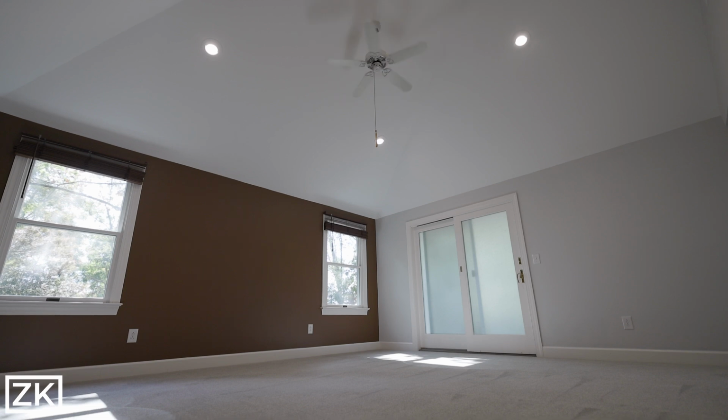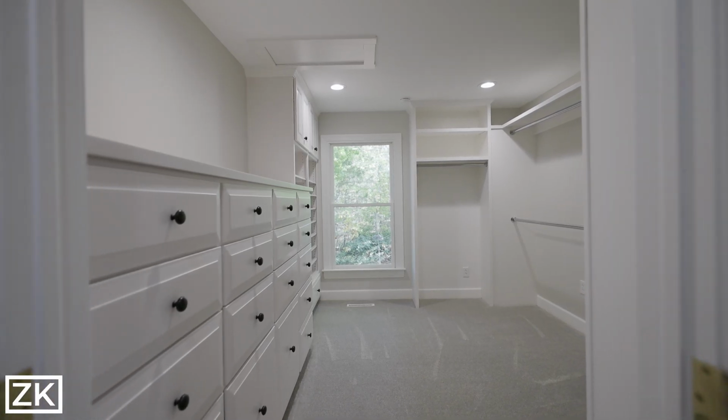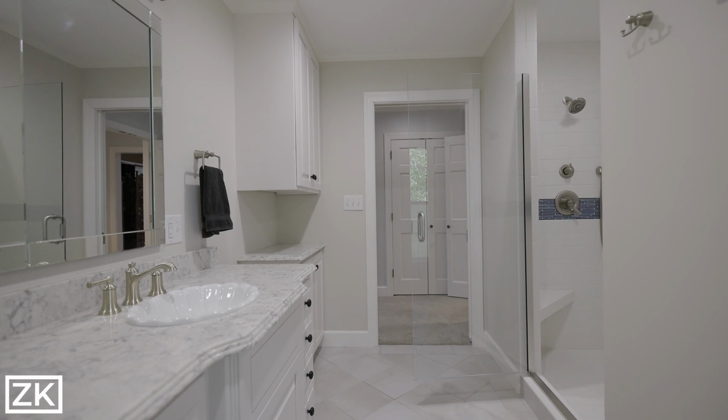Master bedroom features an enormous walk-in closet, complete with custom built-in cabinets and a luxurious oversized bathroom with a gorgeous shower. It'll definitely tempt you to stay in there way too long.